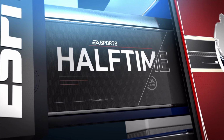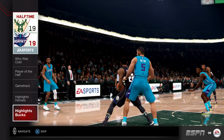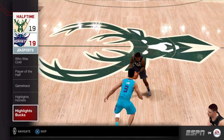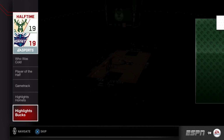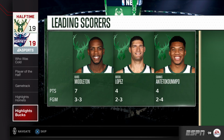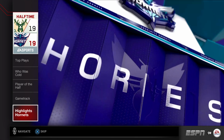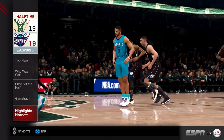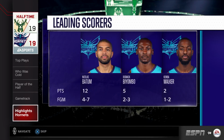Thanks, Ed. The Bucks don't have the advantage or the disadvantage after one half. And these guys have every reason to feel good about how they scored effectively in that opening half. Great offensive display. Have a look at the leading scores. The Charlotte Hornets don't have the advantage or the disadvantage after one half. Great offensive display.